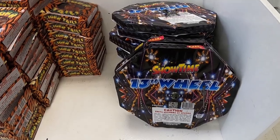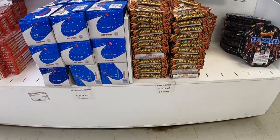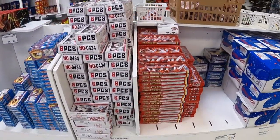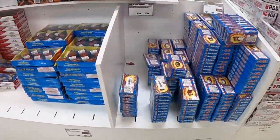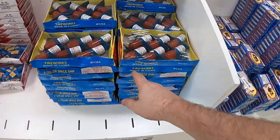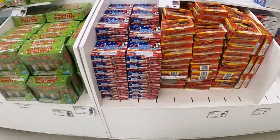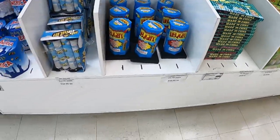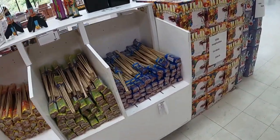We got a 13-inch wheel from Showtime Fireworks, Tiger Tails, 150 each, 750 a box, artificial satellites. We got some, looks like bees or planes, sunflowers. I had these things as a kid. These were one of the first fireworks I ever had as a kid. So, there you go. Flying at night. Some parachutes. And then we've got some rockets here.